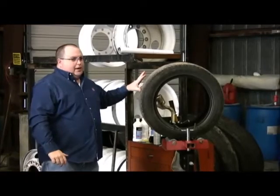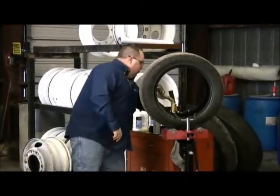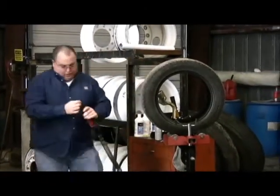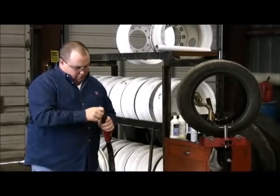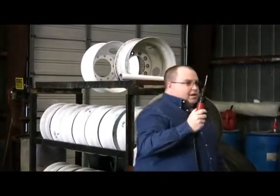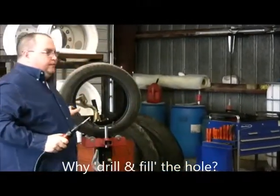3/8 is the largest you can repair. And guys, you can tell the size of the hole. You don't have to have a micrometer. If the hole swallows that up, it's too big. Y'all understand why we drill and fill it?